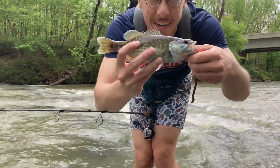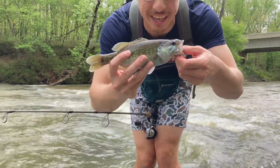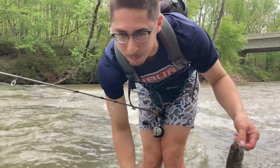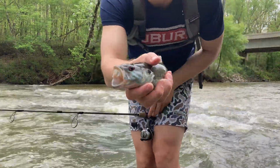Another nice red eye. First cast under this shoal right here. Like I said, they love to get in these shoals. Just throw something that they can see, something bright colored, spinner baits, chatter baits, crank baits, something that makes a lot of noise, something that's gonna get their attention. These guys sure are fun.